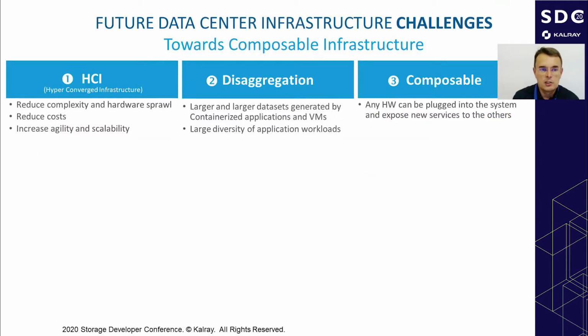Regarding the data center infrastructure challenge, a quick word about the recent evolution of data center infrastructure. Data centers have evolved a lot in past decades, from mainframe to converged infrastructure and now hyper-converged infrastructure. The goal is really to reduce complexity and cost and increase agility and scalability. At the same time, we need disaggregation, mainly for storage. There are larger and larger datasets generated by applications and virtual machines, a large diversity of application workloads, and we need to be as flexible as possible. And ultimately, we data center providers are seeking to reach a composable architecture where any hardware, whether it is a disk, an SSD, or a GPU, can be plugged into the system and expose new services to the others.